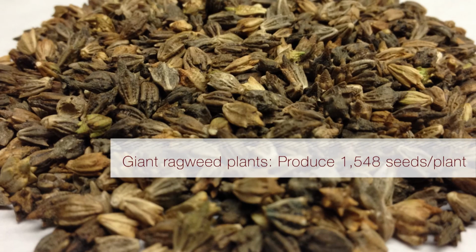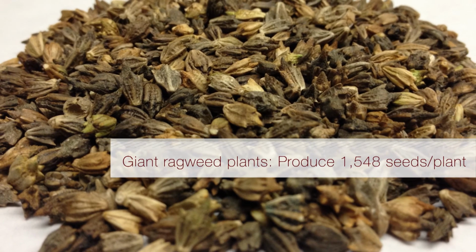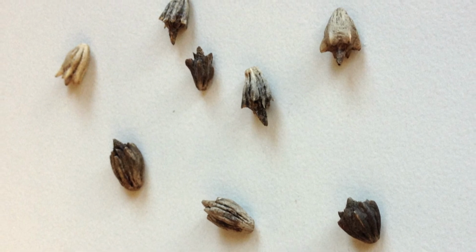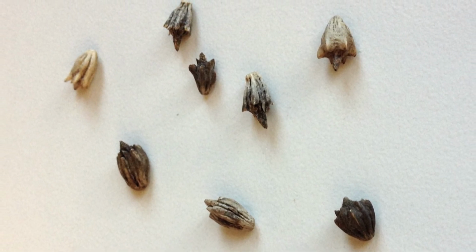And then moving on to the giant ragweed seed production, what we found is that on average giant ragweed produces about 1,600 seeds per plant. Those seeds are very large, so they do not tend to move very far in terms of wind movement. Giant ragweed produces viable seed at the beginning of September, so it pollinates at the beginning of August. That seed then begins to develop and really doesn't develop any viability until around September.